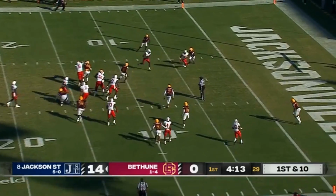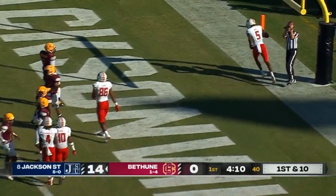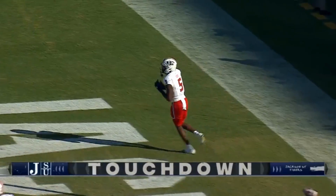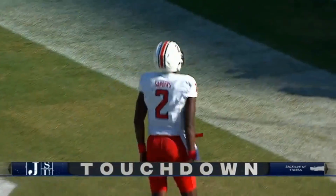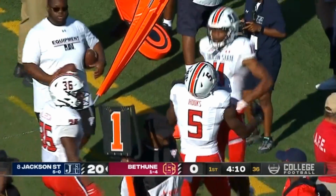He'll fake it to Wilkerson over the middle. Pass caught there. This will be another touchdown for Jackson State. Shane Hooks on the receiving end, and that didn't take very long. 13 yards. And the third touchdown pass for Shedeur Sanders.